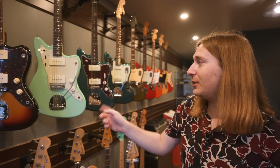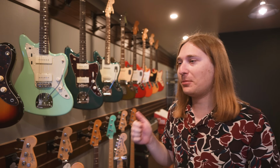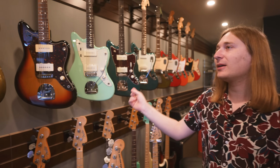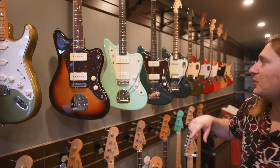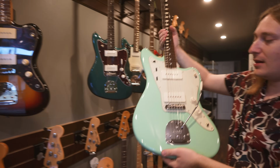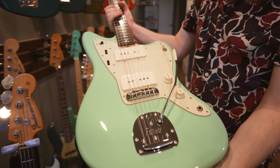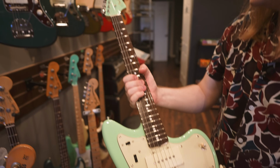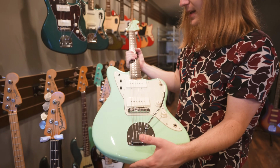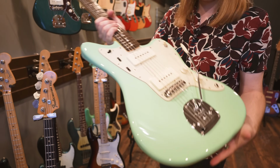So we're gonna end on a really, really cool one. A friend of mine sent me a picture of some guitars at a shop in Japan and said, hey, is there anything that you guys need? And one immediately jumped out to me and I said, we need to get that to America immediately. So see if you can get something worked out that makes sense. And we got in this Fender Japan Surf Green Jazzmaster with a matching headstock, which is really, really cool. This guitar is so vibey, it sounds great, and this is basically brand new.